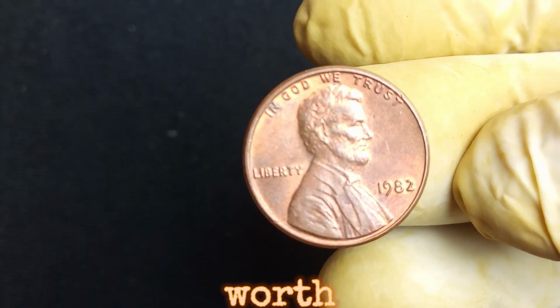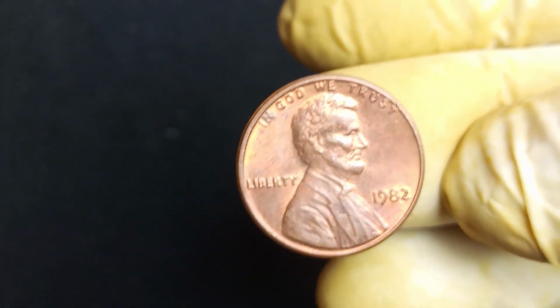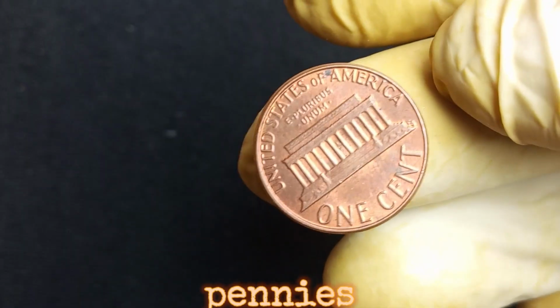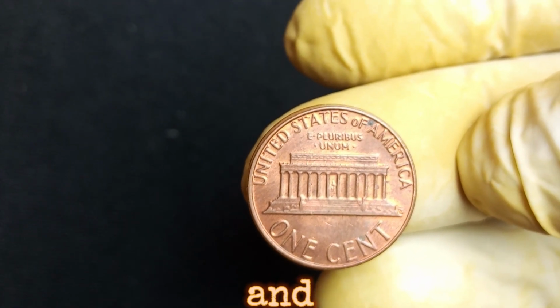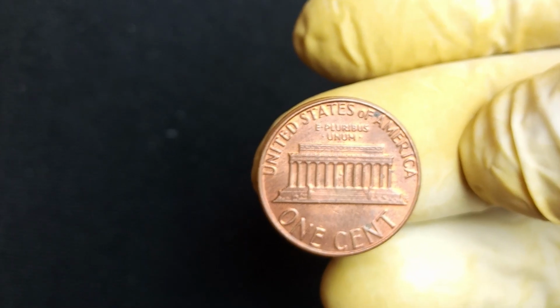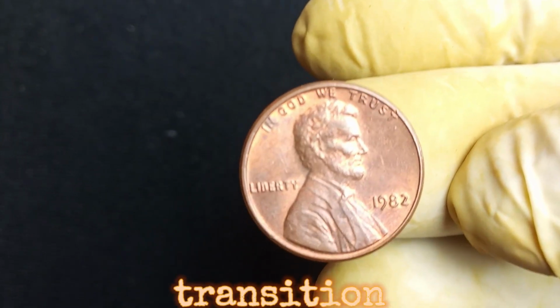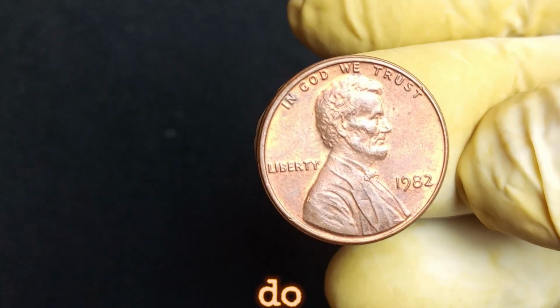Imagine finding a coin worth $878,009 just lying around. This number might sound unbelievable, but the coin world has already seen pennies and small cents sell for these kinds of amounts when they are rare, unique, and in flawless condition. The 1982 penny holds that kind of potential because of its historic transition and the multiple varieties created in that single year.